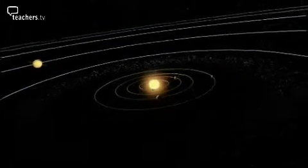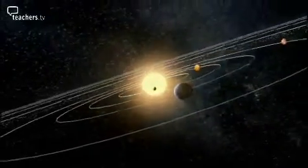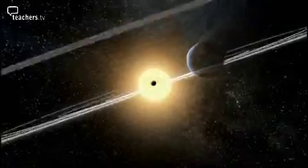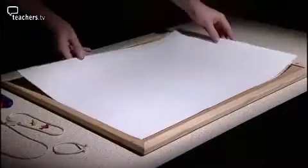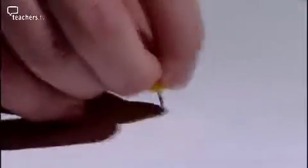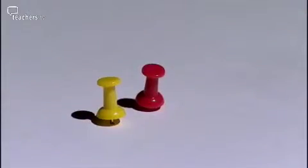The orbits of the planets, asteroids and comets around the Sun are not quite circular, but are in fact ellipses, with the Sun at one of the foci of the ellipse. To demonstrate ellipses, put a sheet of paper on a corkboard and stick 2 pins close together near the centre of the paper. These 2 pins are the foci of the ellipse.